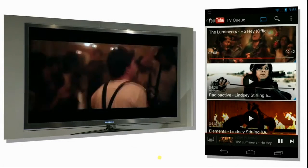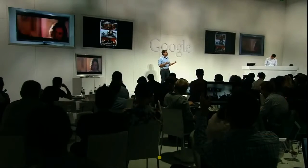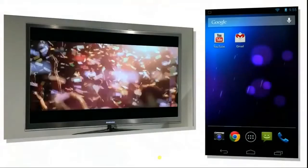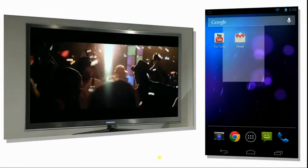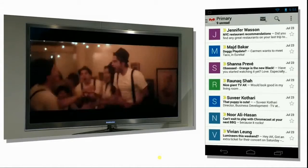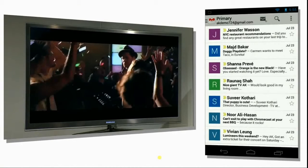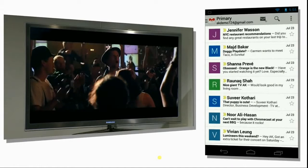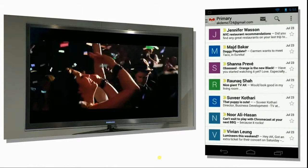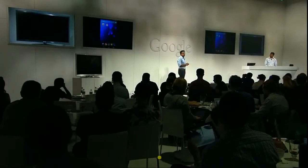Now, I still need to be able to use my phone for other things. So let's say, for example, I'm waiting for an email from a friend of mine who hasn't come to the party yet. So I'll go to my phone, leave the YouTube app, and open up Gmail. I can read my email while my friends are still watching YouTube on the big screen. And that's really key, and what makes our model unique. Because we're streaming from the cloud, Chromecast is talking directly to YouTube, which means my phone is free to go and access all my favorite applications, which is exactly what I'd want.